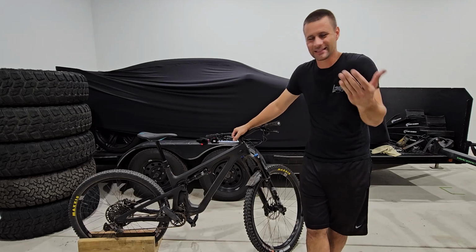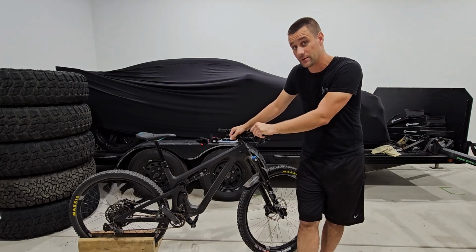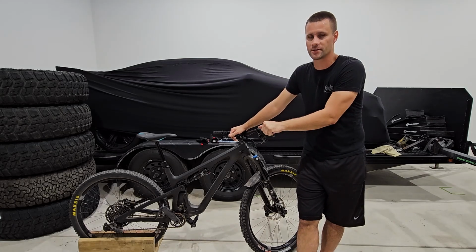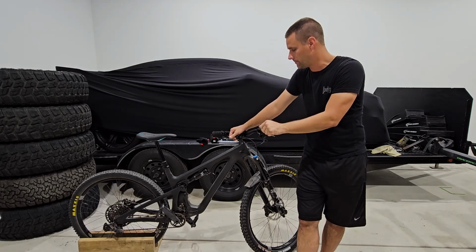If nothing else, they kind of look cool, and the larger big brother to this, the SB140, comes from the factory with a very similar rock guard, bash guard. So we're just kind of complementing the higher up model here.